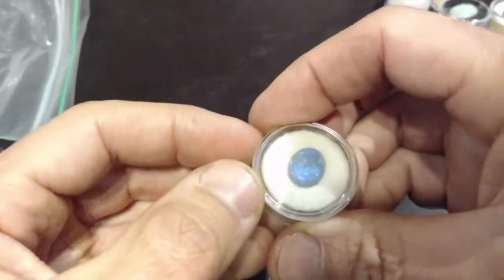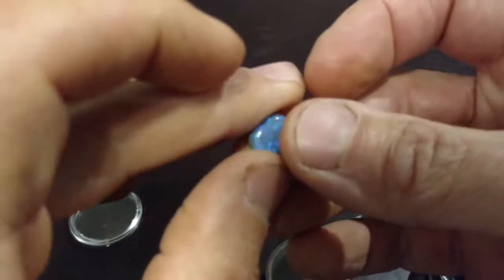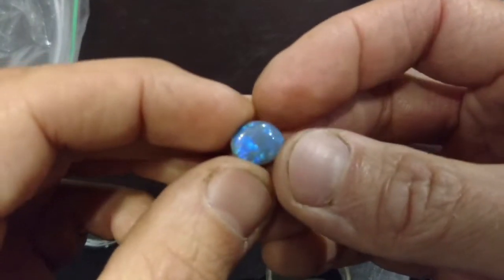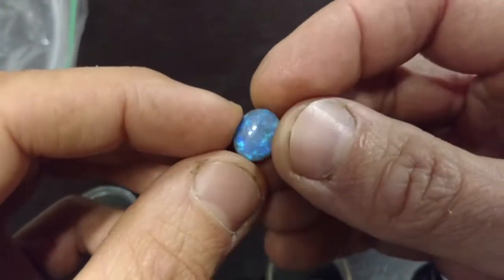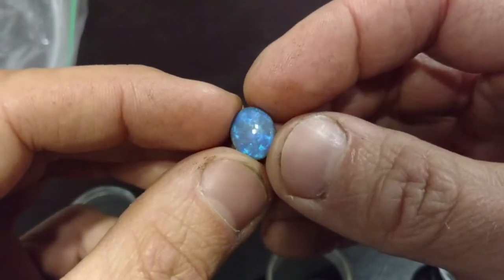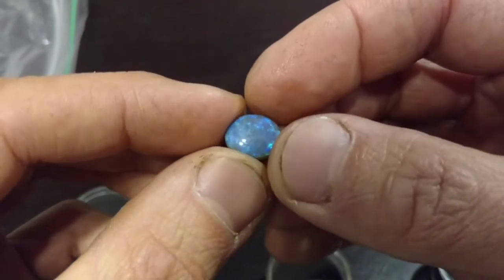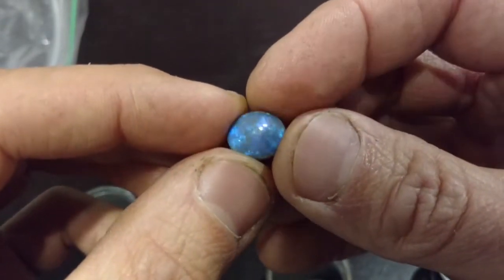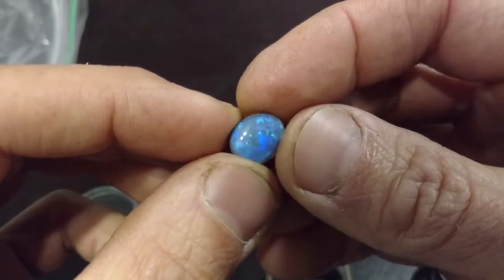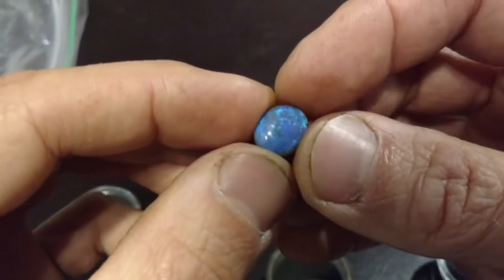The last one I got is this one here, which I think will make a really nice either a ladies' black opal engagement ring or a men's ring. I love the colors in this one. I know that reds and purples and oranges are more valuable. Perhaps it's because I'm a guy, but I just love the blue tones in opals, even though they're not as valuable as the reds. This stone has beautiful color play.